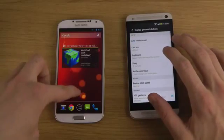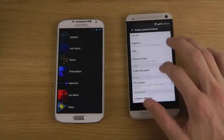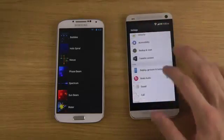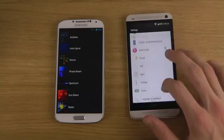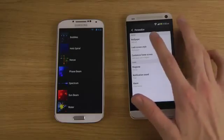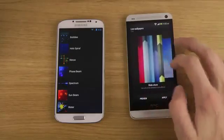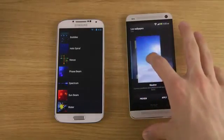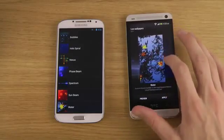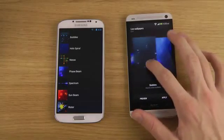Display, because I think if a phone doesn't come with nice wallpapers, there's something seriously wrong. Okay, that wasn't under the display. Personalize, of course. So we do have wallpapers here, live wallpapers on both devices. This is a slideshow of your pictures if you want, weather. This old Nexus One, which is a little bit boring, water one. Lava flow, a little bit cool. I don't like the spectrum though.